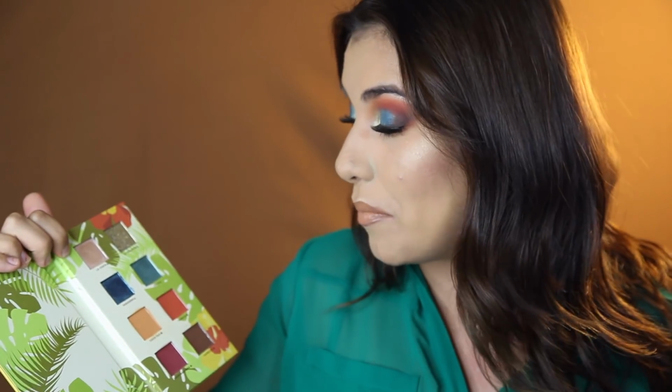By the way, this look literally includes every single color on this palette. I wasn't planning on doing that, but it worked out. So I used every single color in this palette to create the look that I created today. The names honestly got me first. This was the kind of situation where I was like, oh my god, there's a color named Guantanamera.